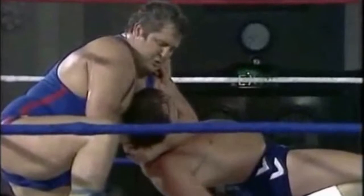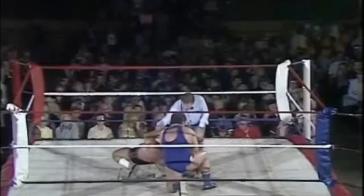And that stranglehold is on again. If Joynson never wants a breather, this is the way he gets it. Gets a stranglehold on with his right hand holding the left to make sure it stays on.